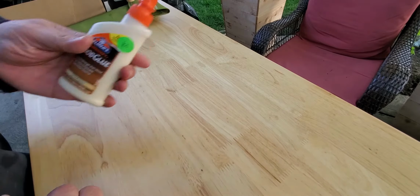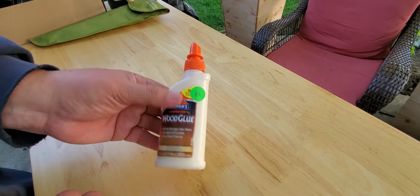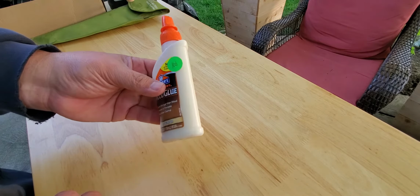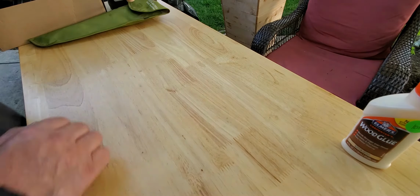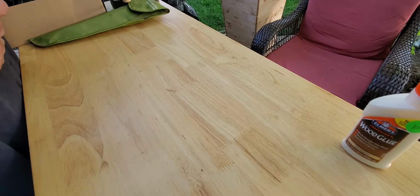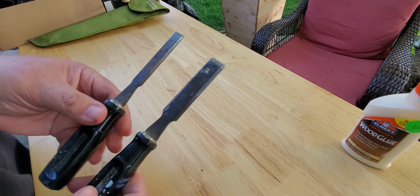As I said on my last video, anytime I can find supplies, and this one was 10 cents for some wood glue, instantly goes in the box. It's practically brand new. So good deal on that one. And then I picked up a couple of chisels. Nothing special, but they are vintage.